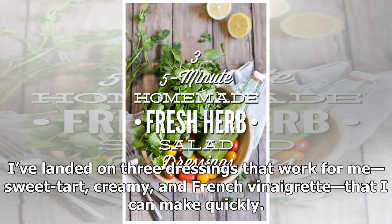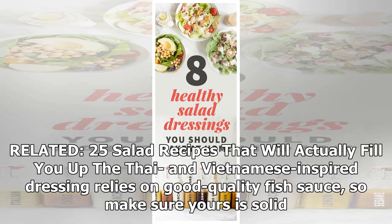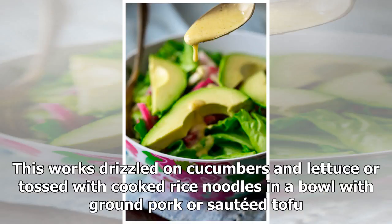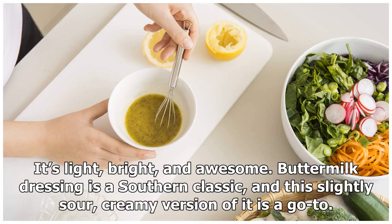I've landed on 3 dressings that work for me: sweet tart, creamy, and French vinaigrette, that I can make quickly. The Thai and Vietnamese-inspired dressing relies on good quality fish sauce, so make sure yours is solid. Red Boat is a great brand, but there are many others. Lime juice and hot pepper flakes add hits of sour and heat to fish sauce's saltiness. This works drizzled on cucumbers and lettuce or tossed with cooked rice noodles in a bowl with ground pork or sautéed tofu. It's light, bright, and awesome.